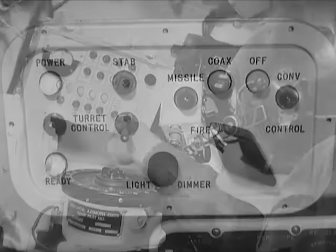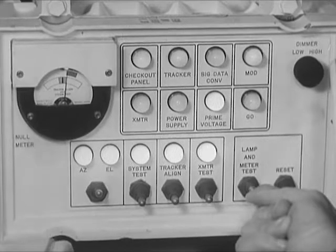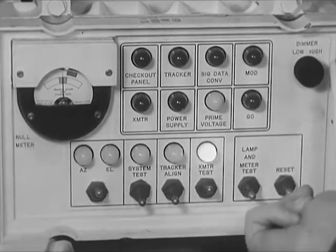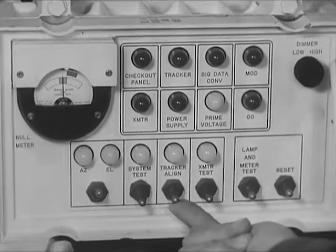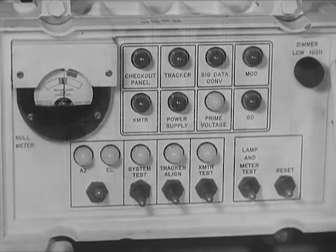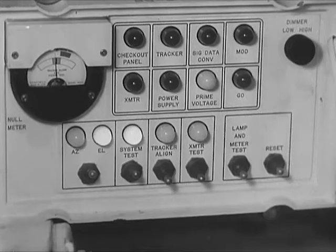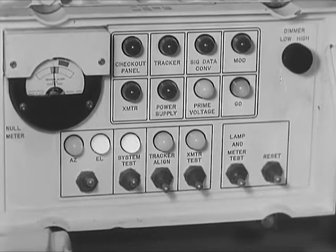With the fire control selector in the missile mode, the test checkout panel can test the condition of every component of the Shillelagh guidance and control system. The transmitter. The tracker. And a system self-test will terminate in 34 seconds with a red no-go light if a component is bad. If the system is functioning properly, a green go light will illuminate.